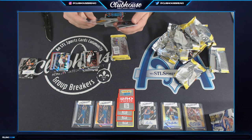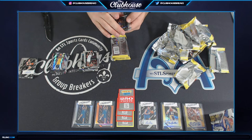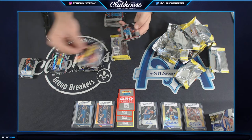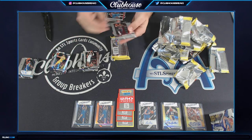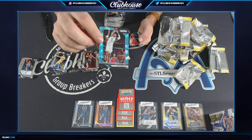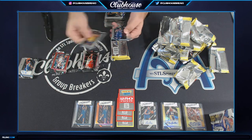Donovan Mitchell. All day, Hyper. Jacob Evans III for Golden State, autograph. And Jamal Murray for the Nuggets, Hyper. Me too for the Spurs, number 99, Rookie Cracked Ice Blue, sorry. Kyle Lowry, Red Wave for the Raptors.